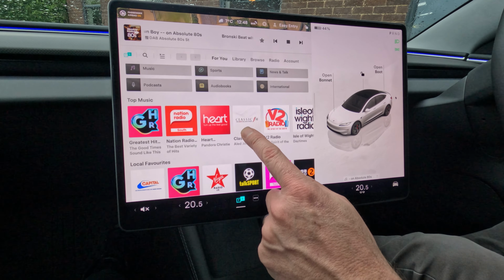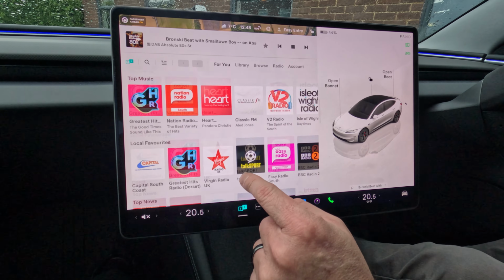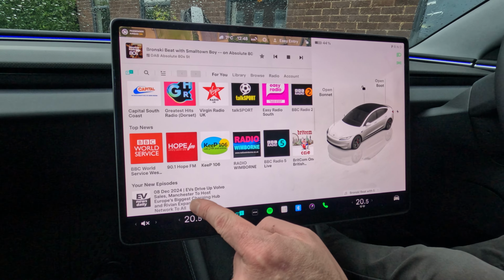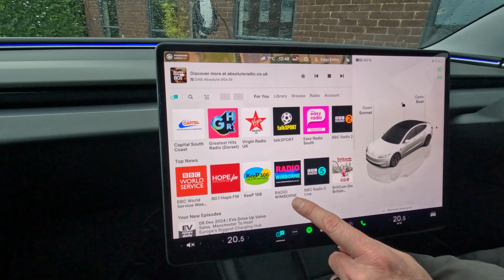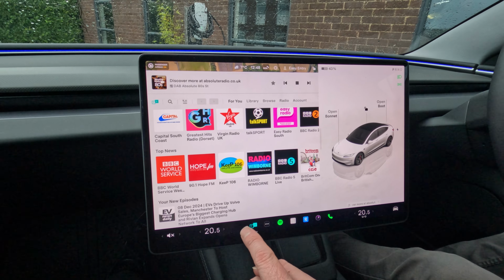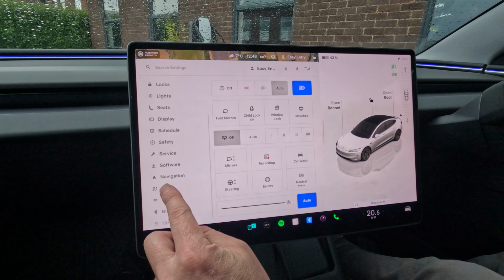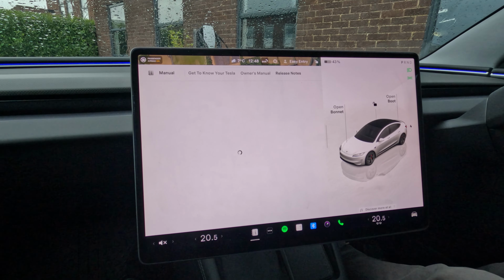So you can listen to radio stations from the UK on TuneIn, through the internet, not DAB. Hey, Martin at EV News Daily would be pleased to see that's popped up, wouldn't he? Shout out, Martin. Watch the EV News Daily podcast if you don't already. Okay, that's fine. So some enhancements there. Doesn't do any harm, does it? And release notes.